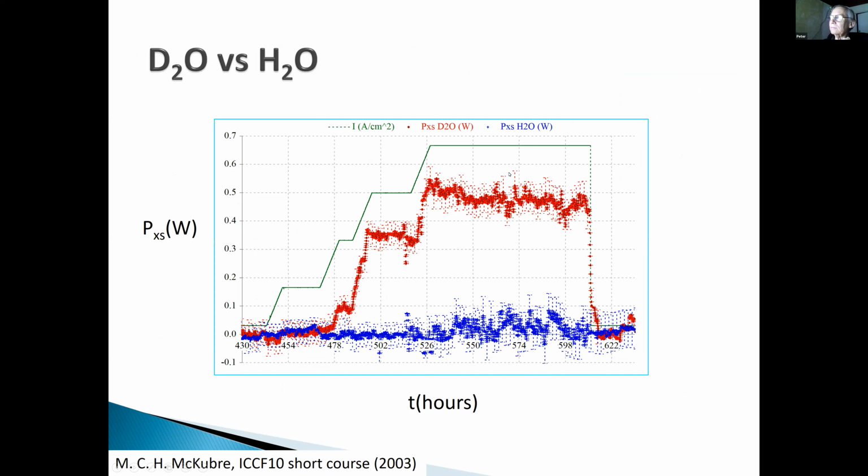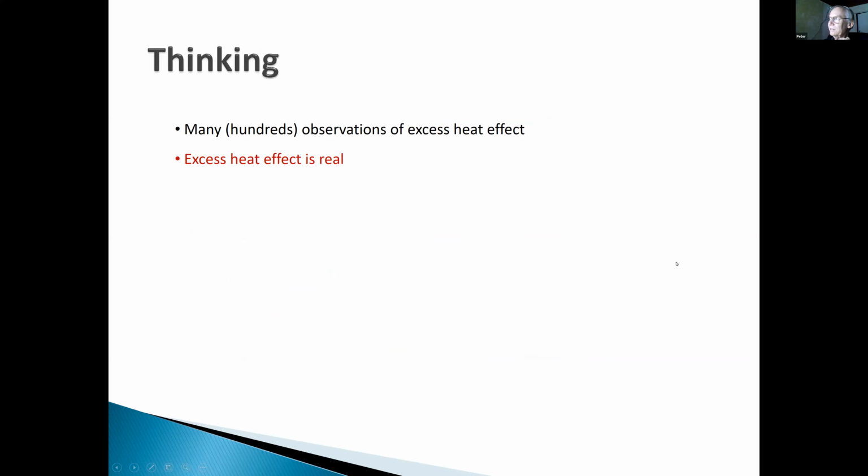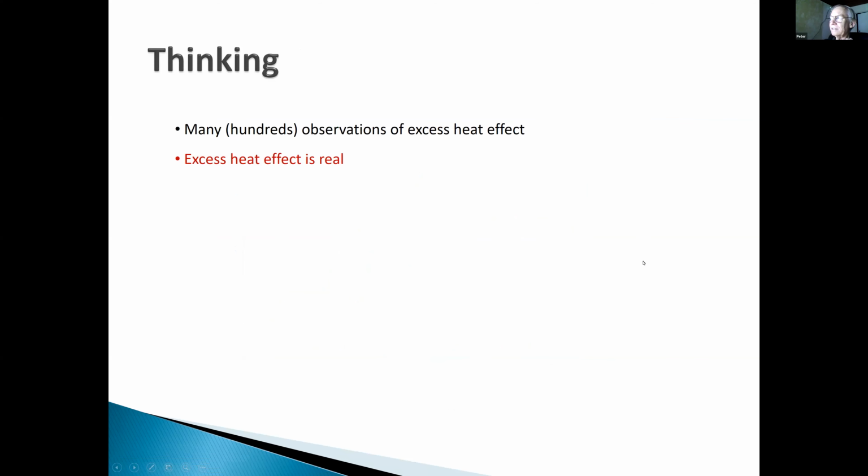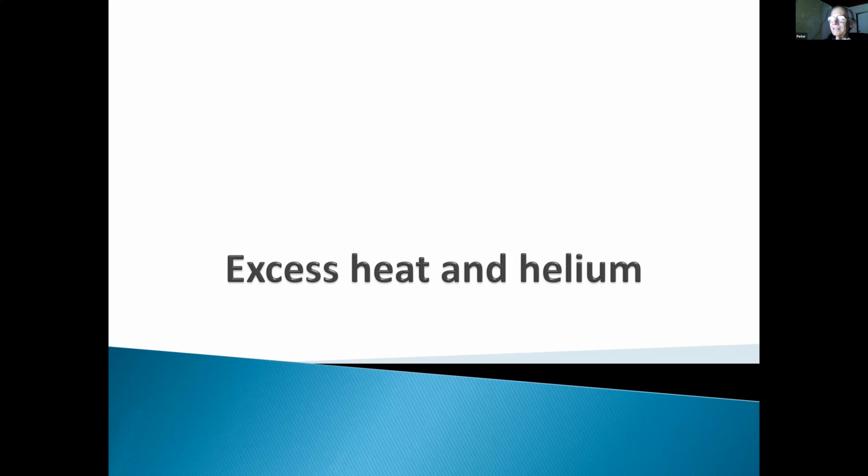Here's an example of what was observed. Two of these calorimeters were run in parallel. The blue is light water, the red is heavy water. The green line here is the current density. They use current steps, which seem to help get them excess heat bursts. In any event, the bottom line is there are many hundreds of observations of the excess heat effect. For my nickel, it's real.